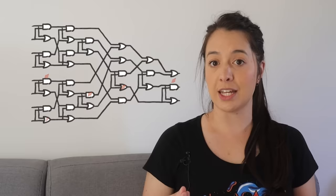But all these methods have the same problem. Cooling things down requires energy. And the colder you want to keep something, the more energy this needs. So in reality, trying to eliminate the Landauer limit by cooling actually ends up using more energy than it saves. No. Something better is needed.